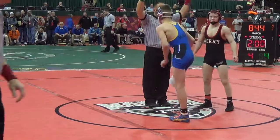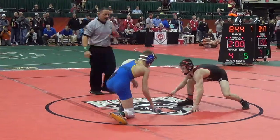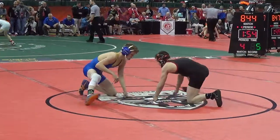Kellar chooses bottom. Rowan looks in his corner. They want him to go neutral. Both wrestlers with a takedown here. But you've seen Rowan adjust to that first takedown he gave up.